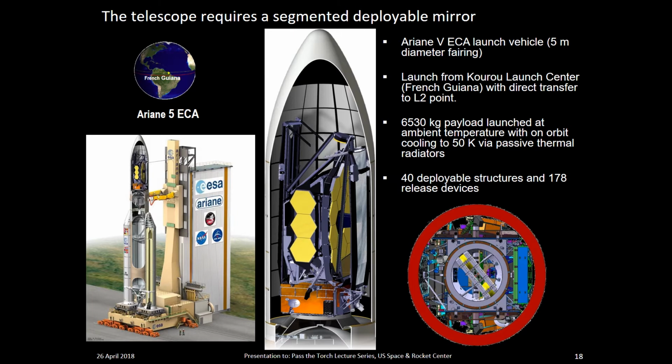This is a French rocket, and it will launch from their launch facility in French Guiana, which is on the east coast of South America. The JWST will be launched warm, and then it will cool off as soon as the sunshade is deployed. It's about 6.5 metric tons. It's a really big satellite. And the origami that you will see in the next slide, the deployment of this involves 40 deployable structures and 178 release mechanisms. Every single one needs to work. Unlike the Hubble Space Telescope, on this mission, if something doesn't work, the astronauts cannot go to the L2 point to save it. So we have to get everything right.